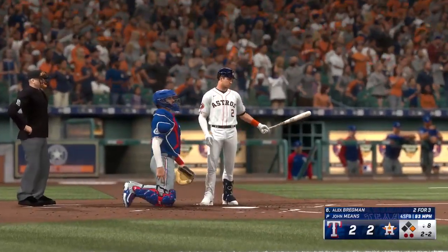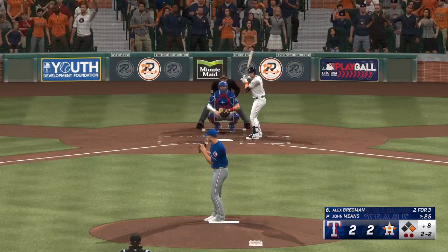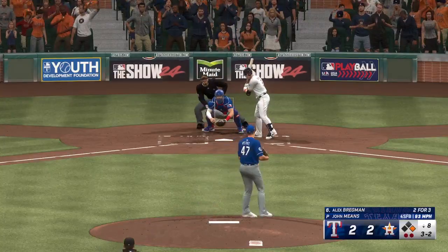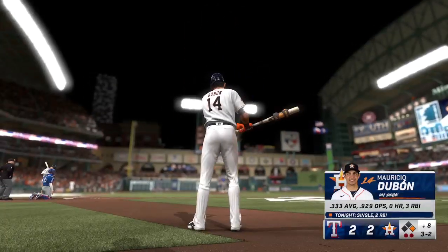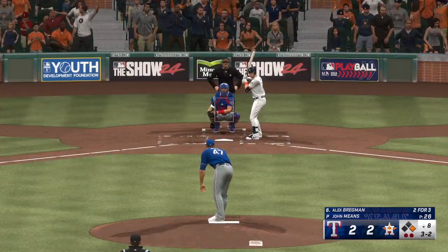Well, he's not afraid to fall into a two-strike count. Knows the strike zone very well, so much so that I think umpires will look at him and determine whether it's a ball or strike based on whether he swings or not. Next pitch just misses, and it's 3-2. Mauricio Dubon up next for the Astros.